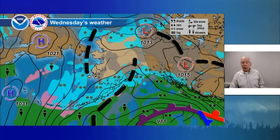And then for Wednesday's weather, we've got a developing system. All those lows have reconsolidated south of the Gulf of Alaska down to a 998 millibar low and the front wrapped around it. And then eventually we got some snow over the central portion of the state. And we also have lots of rain over the Gulf and the Aleutians.